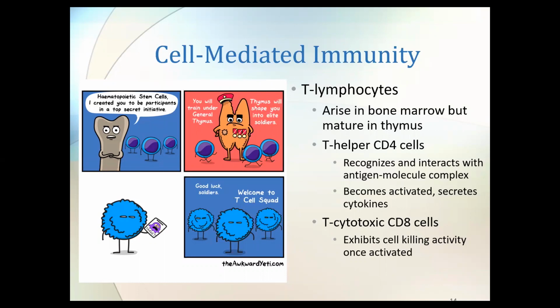These are cells where the virus has hijacked them and is using the machinery of the cell to reproduce more copies of itself. Also cancer cells, and then transplanted cells, like if someone has an organ transplant. Those immune suppression drugs, like anti-rejection drugs, are really trying to fight the cell-mediated immunity response.